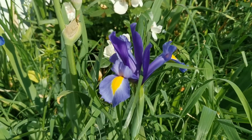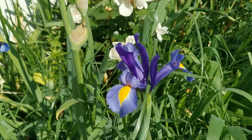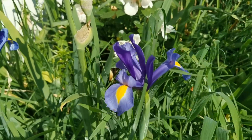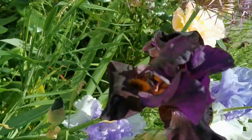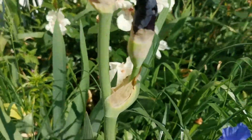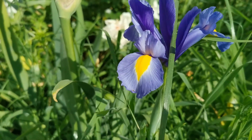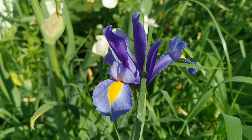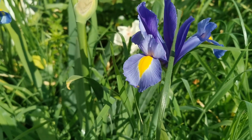These irises are quite common as cut flowers, and also common enough in gardens, even if not as common as their relatives that you can see here, the bearded irises. Iris × hollandica is an iris that, as you can see, has no beards on the falls, and the color varies obviously according to the different varieties.